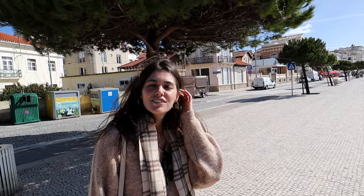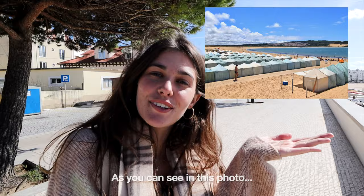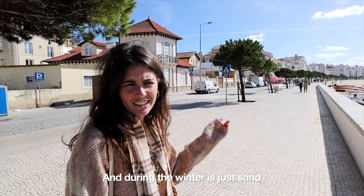During the summer, the beach is full of little houses for the people, as you can see in this photo. But now, of course, they take it all off, and during the winter, it's just sad.